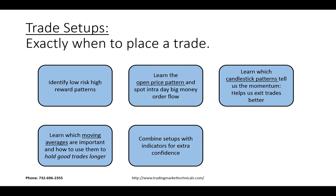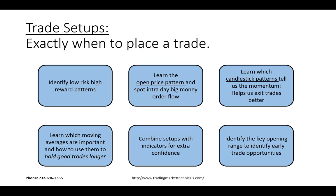All right, combining setups with the indicators for extra confidence. So when you put together the sectors, the indicators, and the trade setups, you're going to learn to have a lot of conviction. And then last but not least on this slide here from the trade setups is identifying the key opening range.